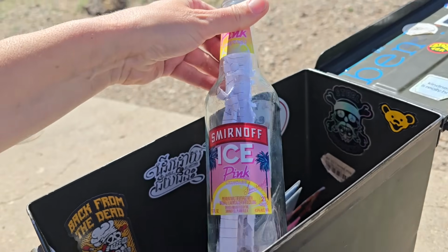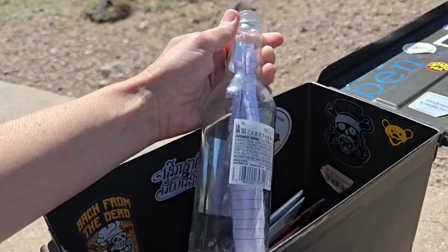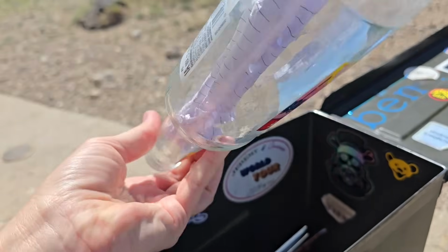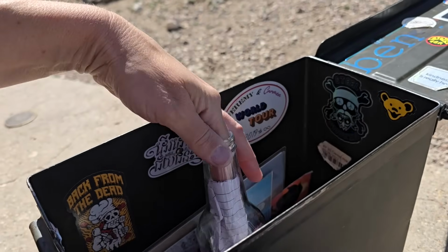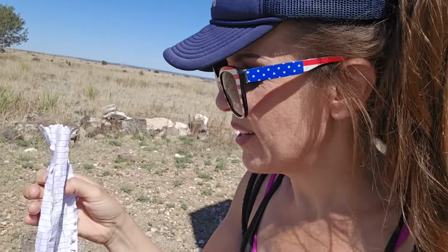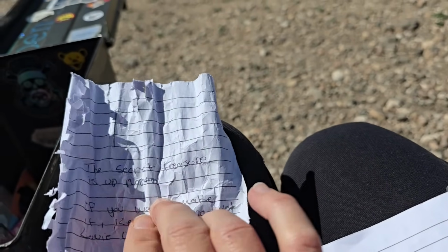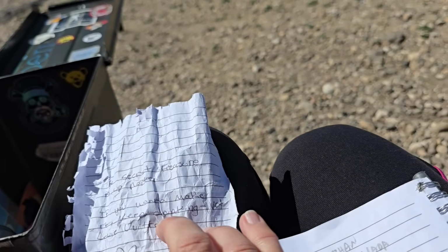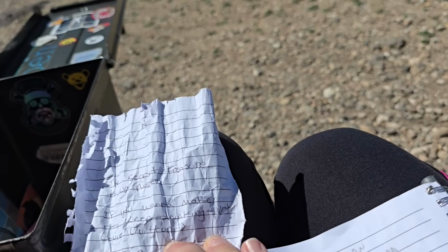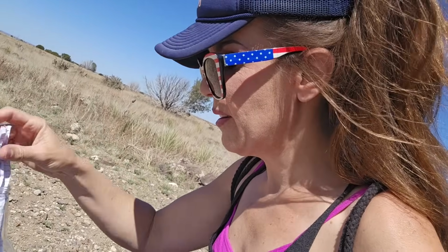Oh, look, somebody left a message in a bottle. Not only is it a Smirnoff Ice, it's a pink Smirnoff Ice, the girliest of all girly drinks. Dang it, but we can't get the note out because it's... Oh, well, we could. Let's see what they wrote. Oh, man, what if this is a love letter? Somebody hiked up here and left me a love letter because they knew I was going to come up here. Wouldn't that be amazing? It just says, the secret treasure is up north. If you want to make it, keep drinking. Not Louis Vuitton. What? Okay, I have no idea what that means or why it was worth putting in a bottle.